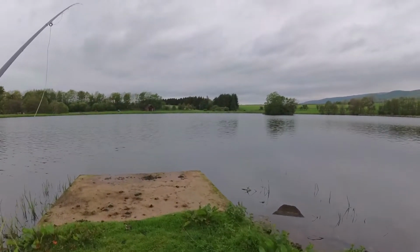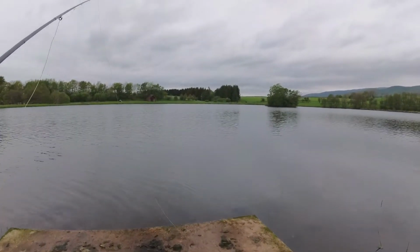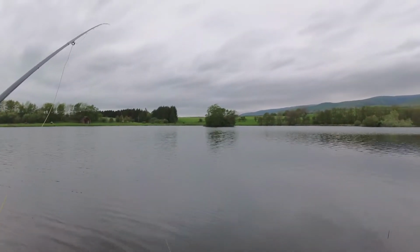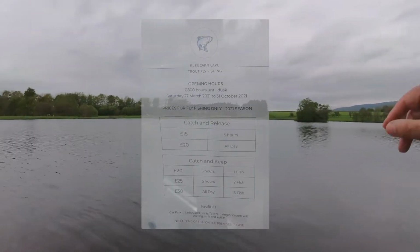So I'm fishing dry fly. I'm the only person here at the moment, and there's very little movement, but I have seen a fish move off this point, so I'll pop my flies in a general direction and hope for the best.